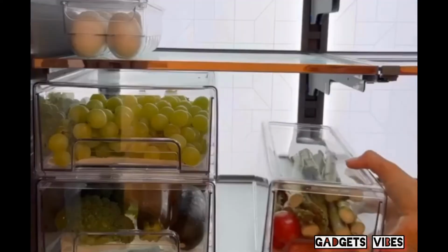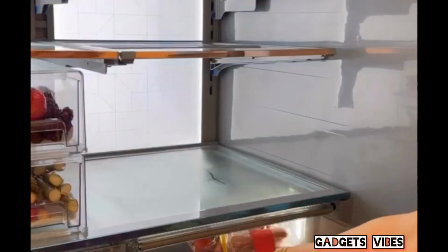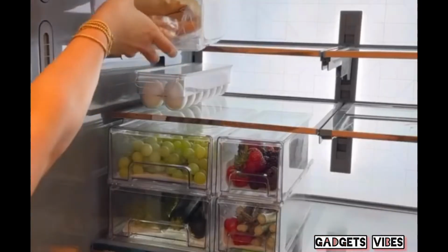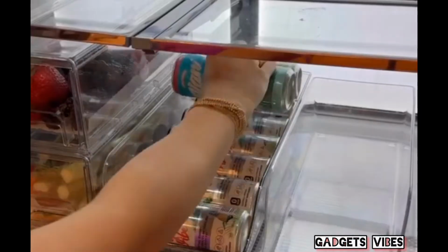They're basically drawers for fruit and veggies. After everything dried, I put them in there, and they are such good quality. Our fridge with 2 kids can get destroyed, so having these acrylic containers to kind of section everything off really helps. And of course, we have to have our caffeination stash.